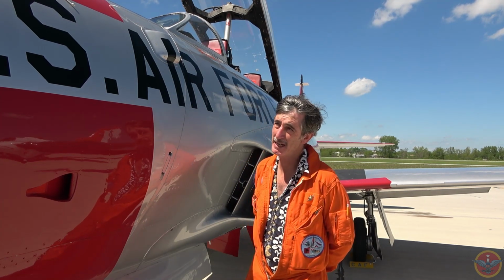Cruises about 400 knots. It weighs about 11,000 pounds the way it sits, and the worst part is it burns 350 gallons an hour. So when I take it somewhere, it's about 1 gallon for every mile. But a wonderful flying airplane. It's an honor to fly something like this. My dad actually flew these in the Air Force.